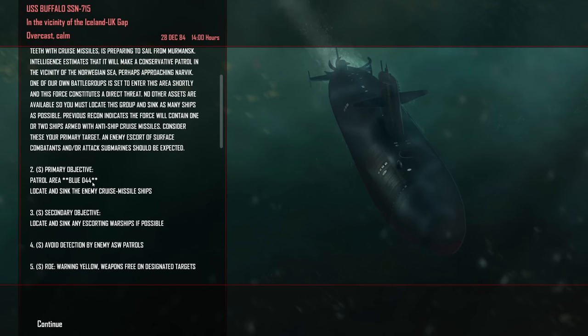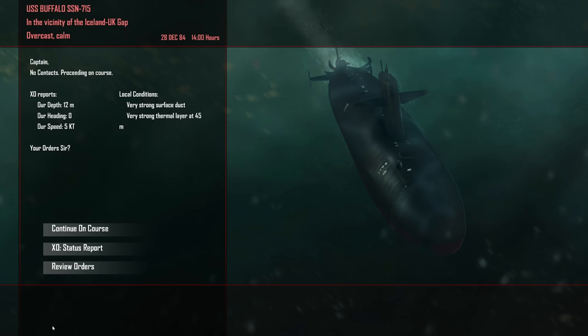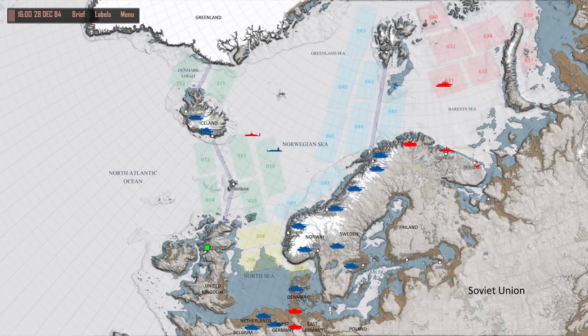We need to be patrolling area Blue 044, and we're going to nuke the, well, not nuke maybe, but we're going to eliminate these cruise missile-capable warships. They are armed, as far as we know. They're escorted by at least a submarine, or at least that's the suspicion. So there are both underwater and above water threats. I think this is the battle group here.